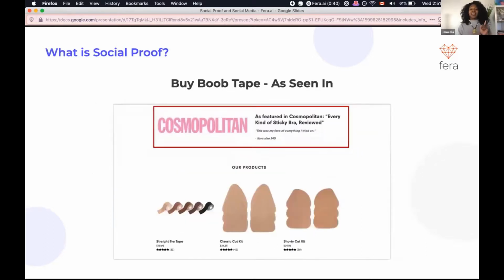And then there's also another video that you guys can go back to from the last event, which is Boob Tape. And she was featured in Cosmopolitan, and she presents that as social proof on her website prominently. So it gives credibility. If you've ever been seen in a publication, then that's really good social proof to put on your website.